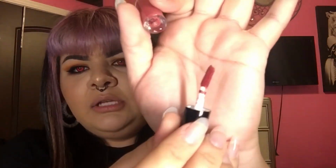So I'm going to go ahead and apply it on my lips. I have my little beauty mirror right here, my handy dandy beauty mirror. It just makes it a little bit easier because it's hard to do in the camera. I tried doing it earlier and it was an epic fail. So let's try this out. But first, here is the little applicator.